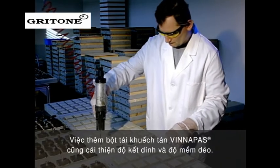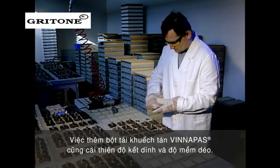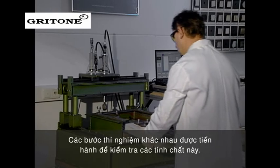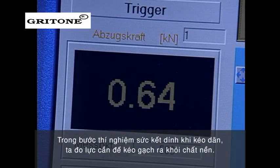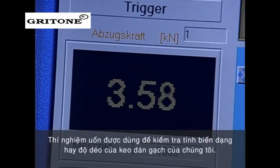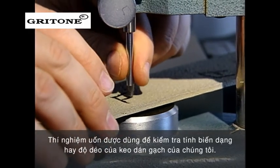The addition of Vinapass redispersible powder also improves adhesion and flexibility. Various tests are carried out to verify these properties. In the tensile adhesive strength test, the force needed to pull the tile off the substrate is measured. The bending test is used to check the deformability or flexibility of our tile adhesives.